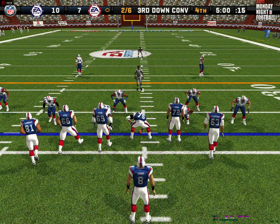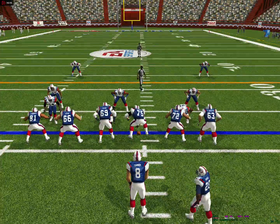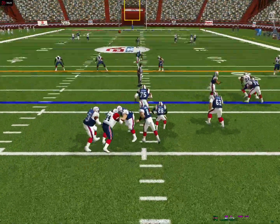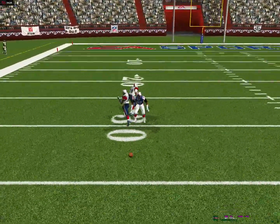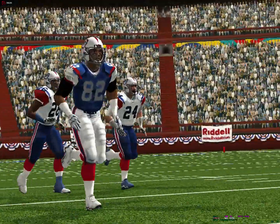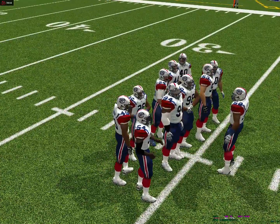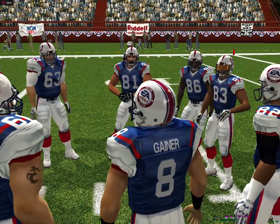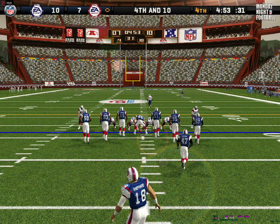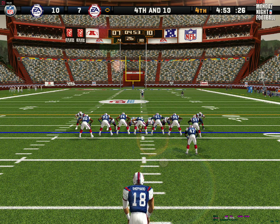Out of the shotgun, drops back. Closing in. Good protection. Fires this one deep. Gets his hand up. Good pressure up front. Forces the incompletion. You know that the defensive coordinator loves it. He could drop additional guys back in coverage, but still get pressure on the quarterback. Nothing happening on that drive, and they'll punt it away.